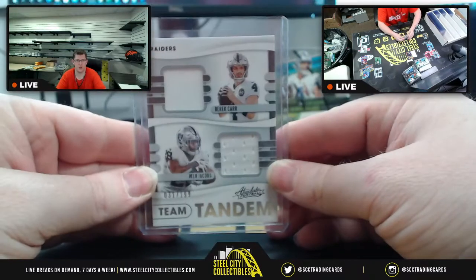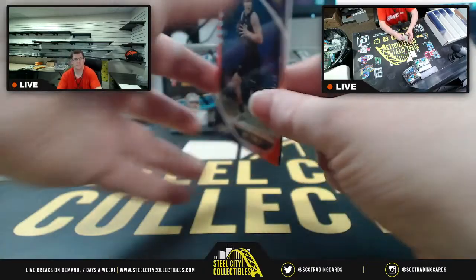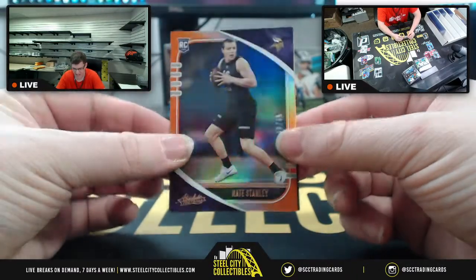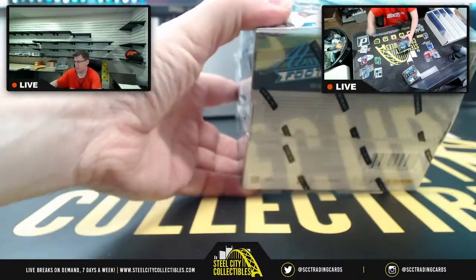Pulled a base Prism Herbert from a hobby pack today. Nice. Feeling a little lucky. Well, there you go. Nate Stanley, 13 of 75. Kid Reporter. Okay, Master Box number 2.